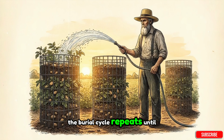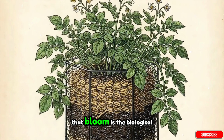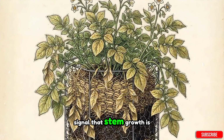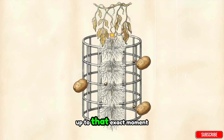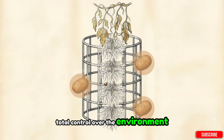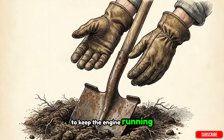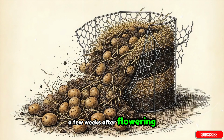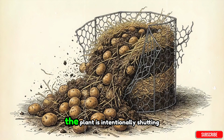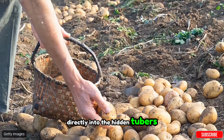The burial cycle repeats until the plant finally flowers. That bloom is the biological signal that stem growth is finished. Up to that exact moment, the grower has to maintain total control over the environment, relentless hilling, and constant moisture to keep the engine running. A few weeks after flowering, the green vines at the top of the tower will begin to yellow and collapse. The plant is intentionally shutting down its foliage to pump every ounce of remaining energy directly into the hidden tubers.